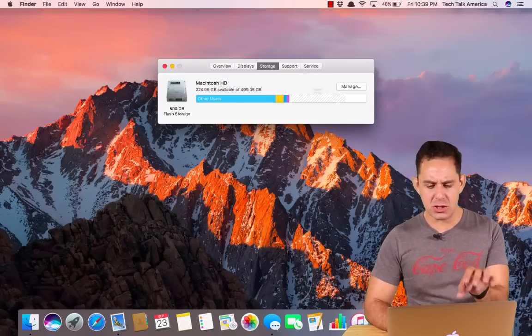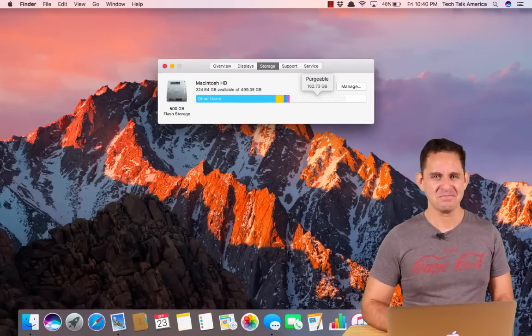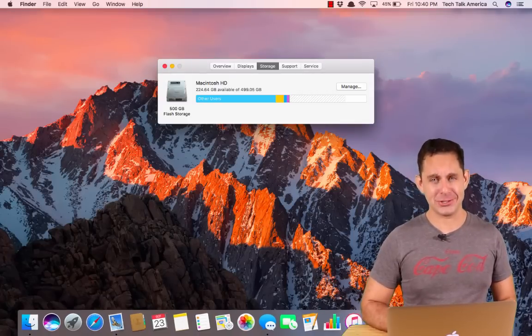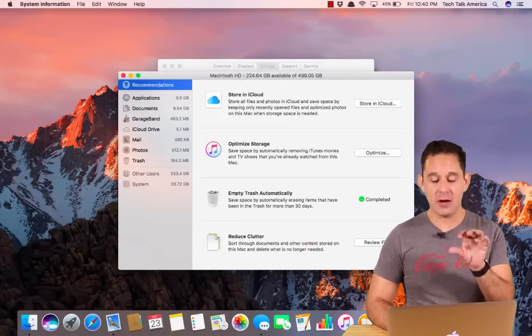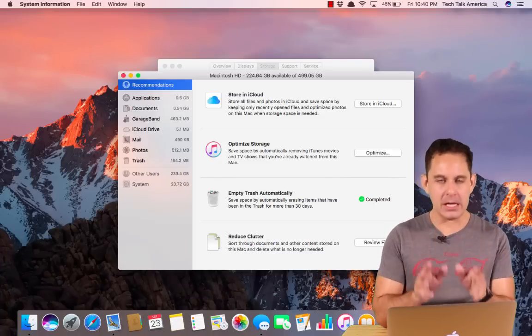And you'll notice there's this new area here called Purgeable. I don't love that name, by the way. Purgeable. That just doesn't bring up happy imagery. Go here into Manage. Let's go into Manage. And Apple, I have to give credit. They have done a really great job at explaining this stuff, because this can be really complex.